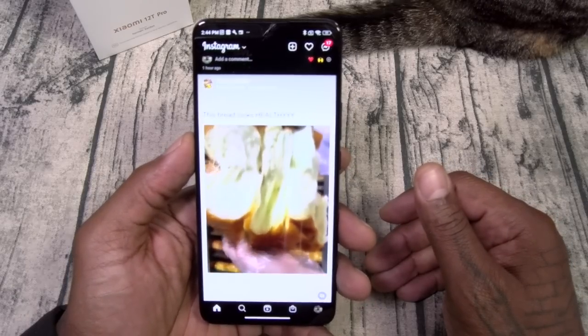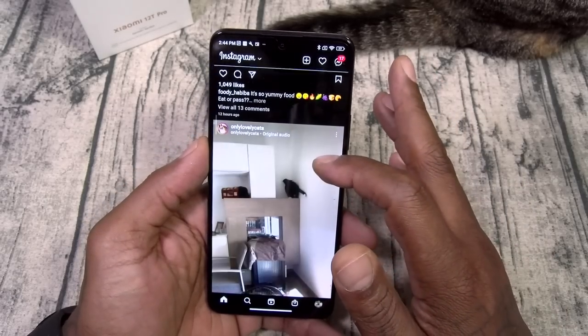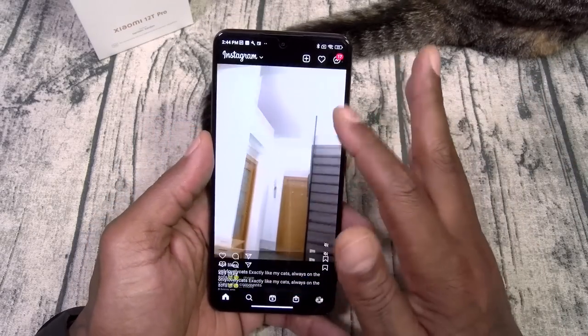That bread looks healthy. That bread looks all glazed up. The top of the bread looks all glazed. That looks like a glazed donut. All right, cats. All right, shoes. Look at your peoples out here. Shoes. Your peoples out here running wild.